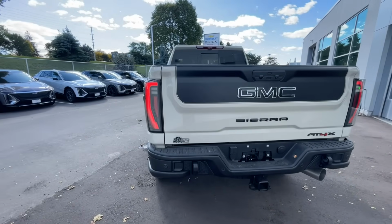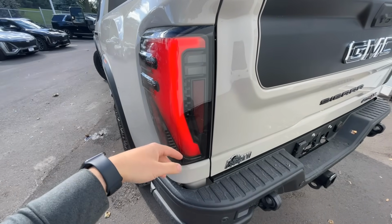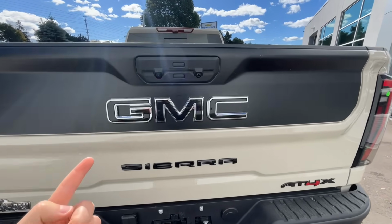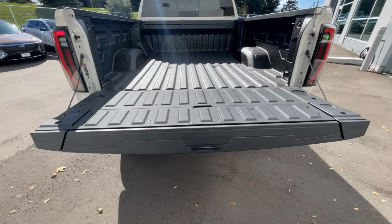Now, I also like the fact with these taillights, they look different. I think they're kind of more blacked out in a way, like even over here and up here I can tell. And then they are LED as we can see. Now, this one does have the multi-pro tailgate. So a couple things to note. You've got your camera here and a light here. And then to activate it, you just push down on that and it will come down ever so slowly.